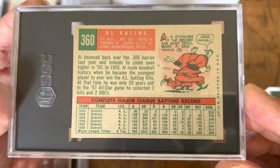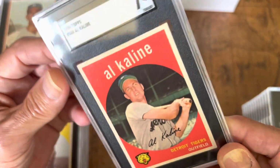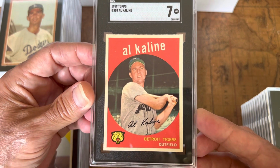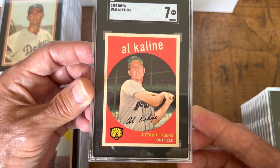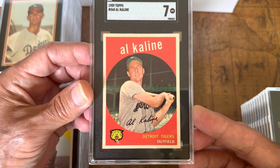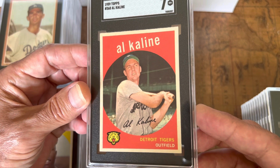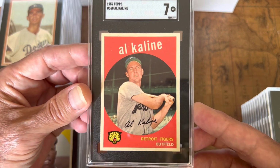Again, this is a 5th year card of Euchre line, and SGC graded it a 7. The reason for the better grade is the centering, because all these cards, like I said, I got from the same collector, the person who actually pulled these out of the packs back in 1959. I'm just the second owner of these cards, and he had almost the entire set when I bought it from him, missing maybe about 30-40 cards.